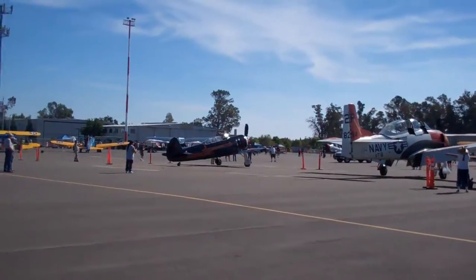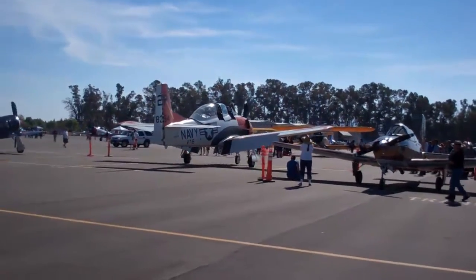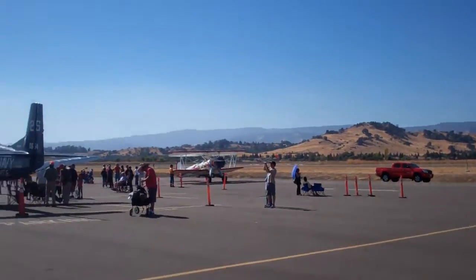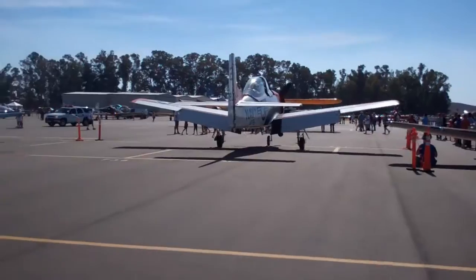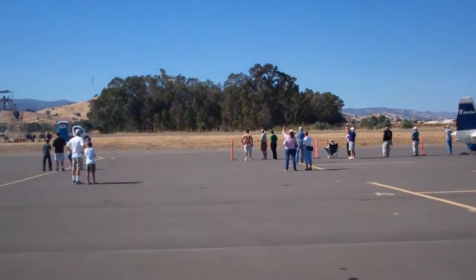T-38 starting. Oh, this one's also starting. They're all starting up. Well, this will be fun to be back here when they all start up. All the exhaust. Jelly Belly wins. And he's been running all day. He woke up. There's cool stuff going on.